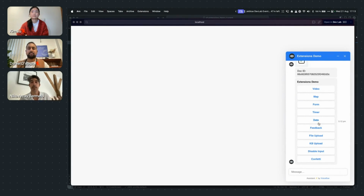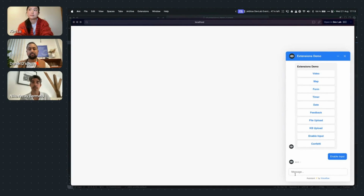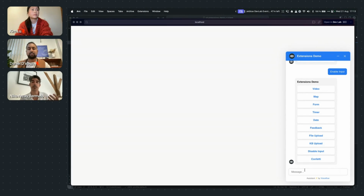You can even, as Daniel was talking about, interact with the chat widget itself. In that case, if I want to disable the input, which is right there, I can click here and you can see the user is not able to type anything unless I choose to enable that input again. This is more an action on the chat widget instead of doing something on your backend or making some call, but that's also something I wanted to share, so you have that in mind.